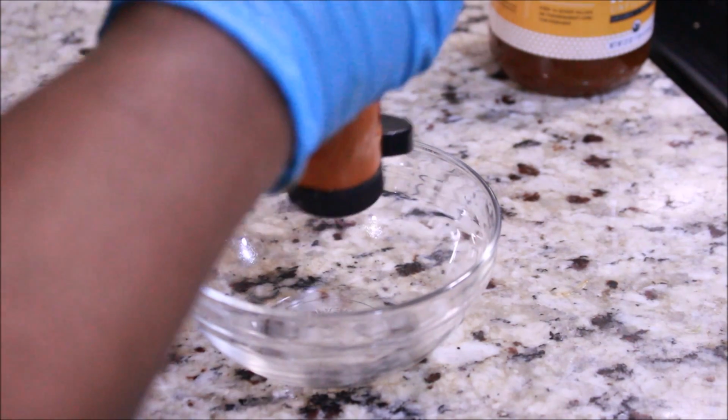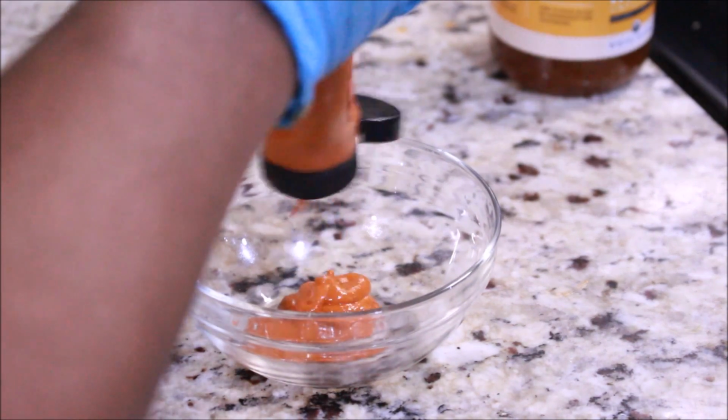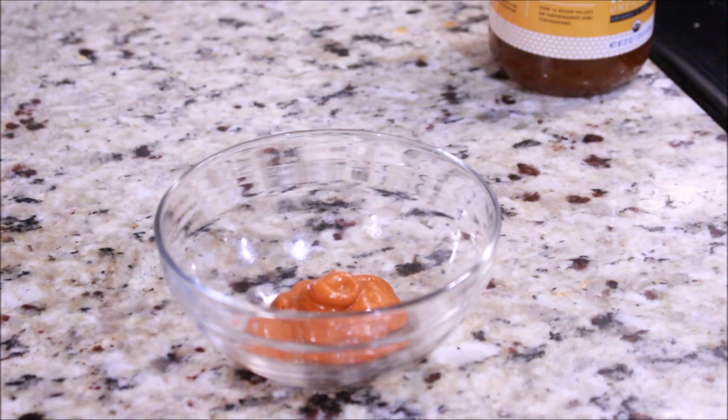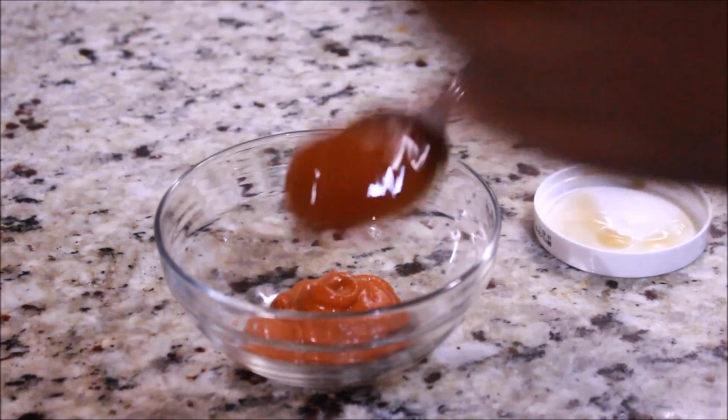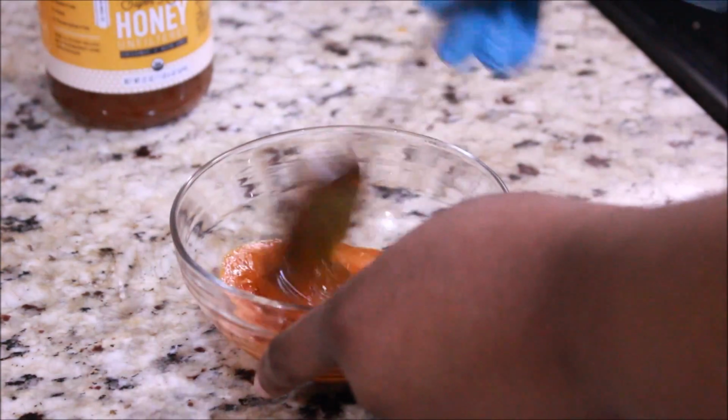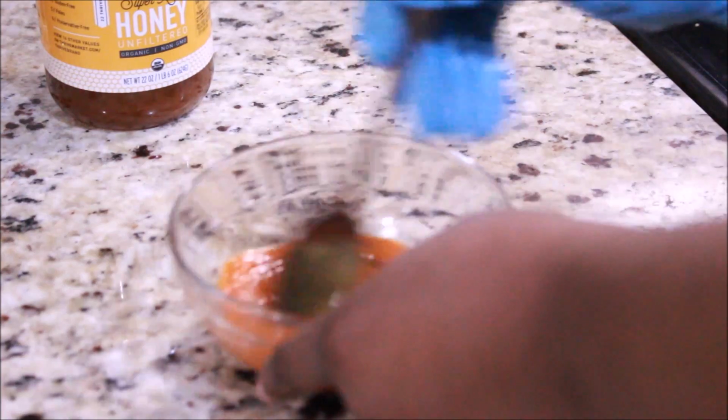Now we're going to make our chutney sauce, if you will. I'm adding 1.5 tablespoons of the mango chutney to this, and I'm going to add the 1 tablespoon of the raw organic honey, just to add a little sweetness. Like I said, give it a mix, and when it's time to baste the wings, I'll baste them with this right here. It's so good.